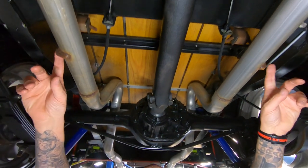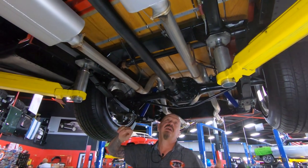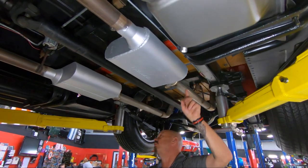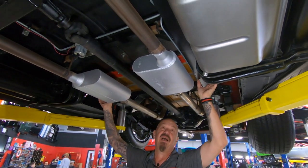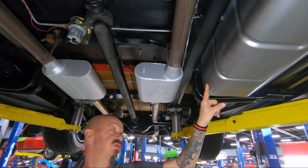You can see it's got the nice hangers on it. I love these hangers, man. They're mounted in rubber, they're bolted on. And you can see that extra cross member right there also. We got new brake line going front to back. You can see the frame's all boxed in here. And this is what I was telling you about the fuel tanks in the stock location, which is really cool.